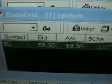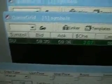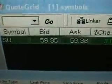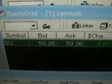We're out for the day. We'll be back. That's the trade for SU. Wasn't a winner today, but they're not all winners. You just cut those losses, pile up the winners when you get them, and that'll put you in good shape.